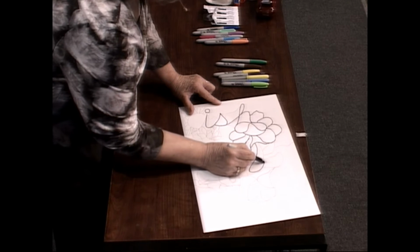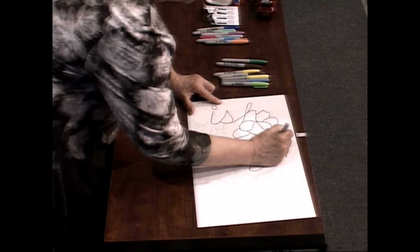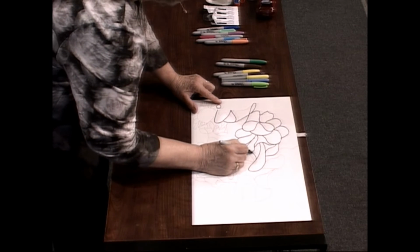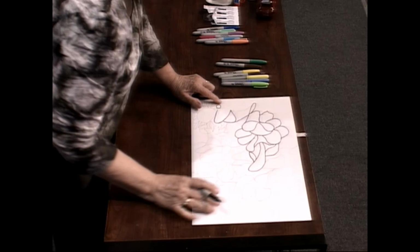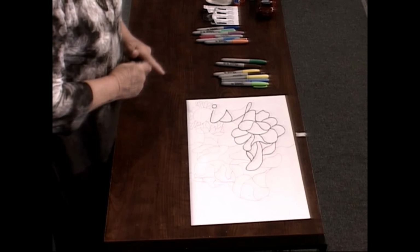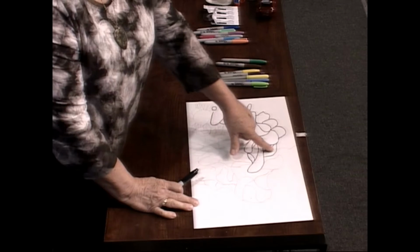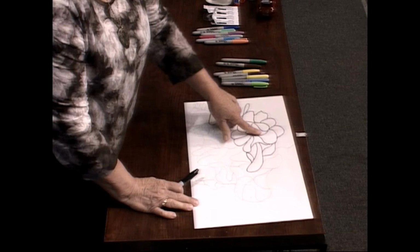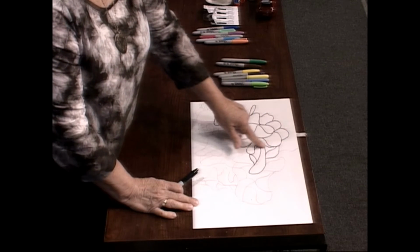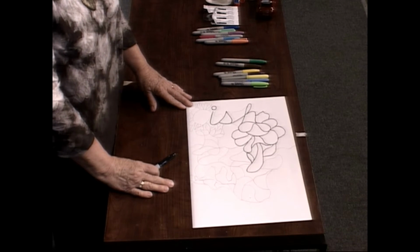So I wanted you to see how you can do this. And this is all if you want to. Even if you have the pencil mark still showing, that doesn't really matter. So the first thing that I created out of that was a flower. Here's the stem, and there's the leaves, and this is the center of the flower right here, and then I made more petals around here. So you can see that.